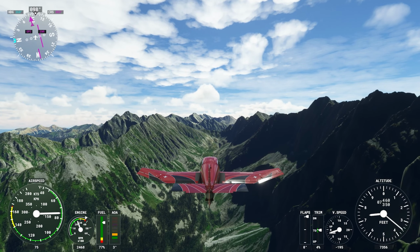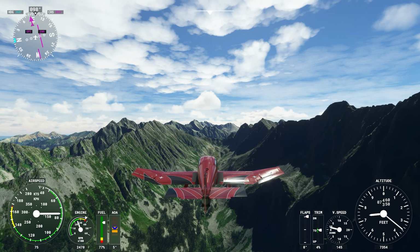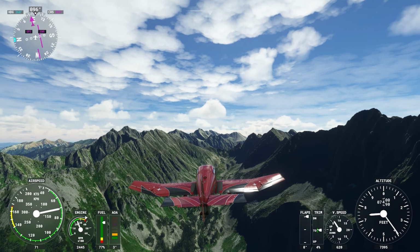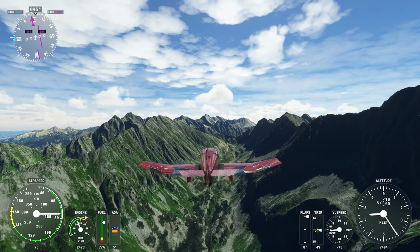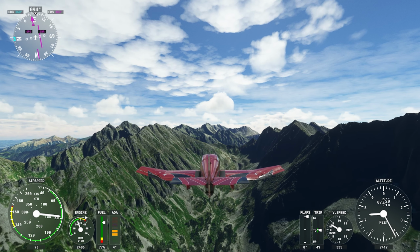Alright, that was Krivan over on the right there. We now want 83 degrees for 2 minutes 44. And we're off to the Gerlachovsky Stit, which is straight ahead of me actually according to Google, but I think I'm going to have to try and go down this valley and hope that there's a path through.